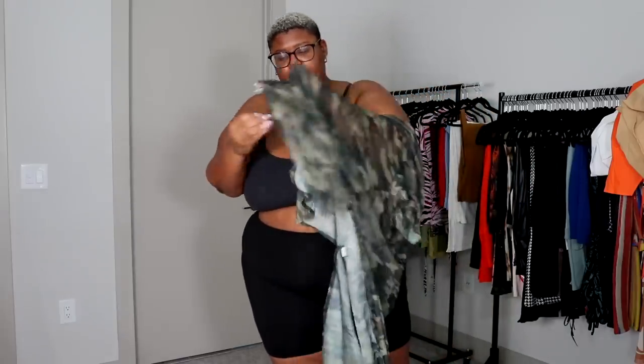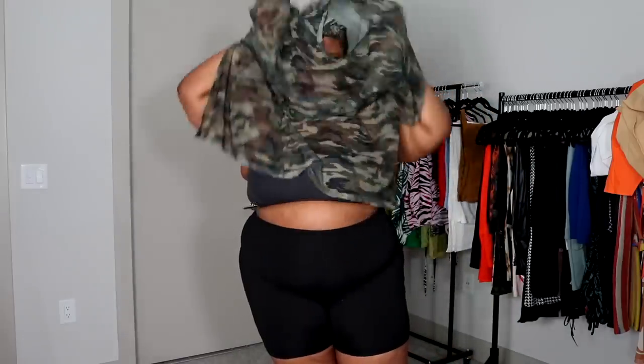Oh, the drawstring, I think it's functional. Oh yeah, it is. Not that I'll be using it. But it is functional, so if you do want to make it smaller, you can do that. Okay, yeah, by pulling it up, I was able to get more length in the back. I like. I might be wearing soon. Okay, so next I have this mesh army top with slits on the side.